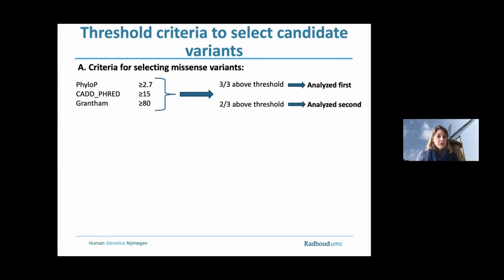For the missense variants that come from the 3.6 billion variants for an individual patient, we of course already look at the frame shifts and the stop mutations. They are relatively obvious, but then for missense variants, we only want to look at the strong missense variants. And for that, we use the PhyloP, the CAT-FRET score, and the Grantham score. And they say something about the nucleotide conservation, if a variant may or may not be deleterious, or if an amino acid change is very strong.